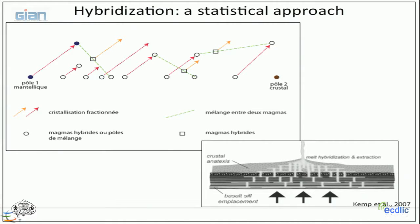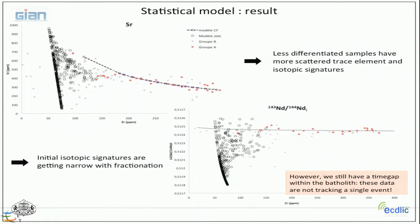If you freeze at the first step of fractionation, which can correspond to the mafic unit, the primitive melt product, mafic with a little fractional crystallization, then you will have a large heterogeneity of composition because you have different increments. So we computed this model, and that's the result.